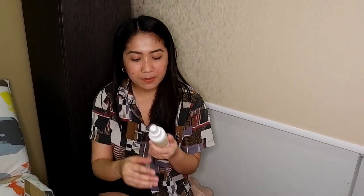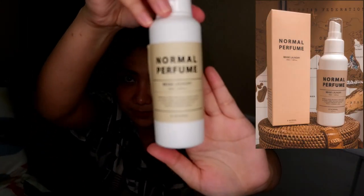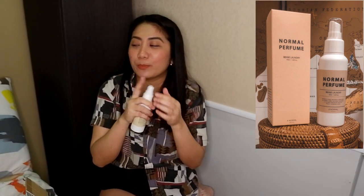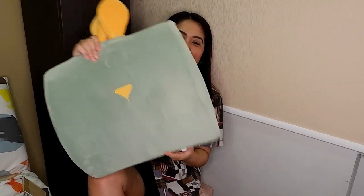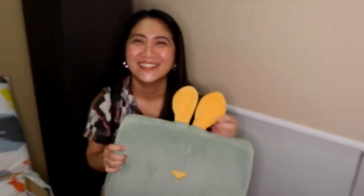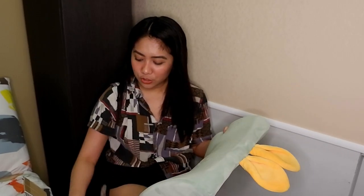Okay, the last thing is this Beige Laundry. This is a Beige Laundry. I guess it's also nice to spray it on the pillow. So I get the other one. I use this. This is my back pillow. Yeah. I don't know what it costs, but I used it in the office before. But now that.